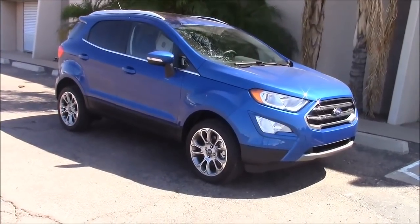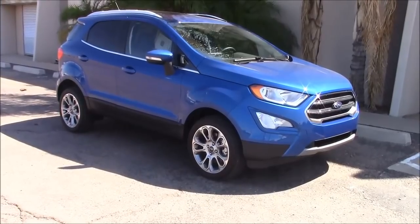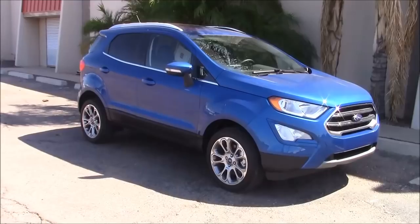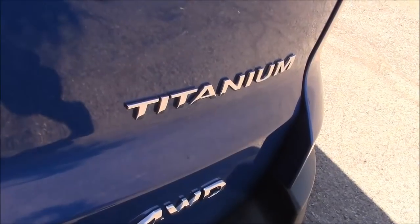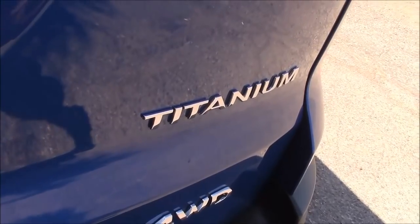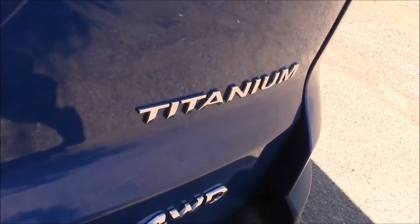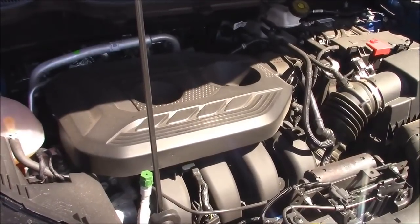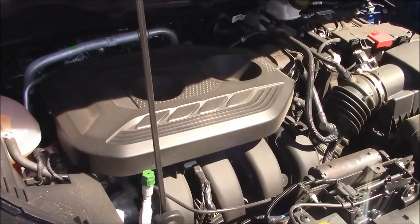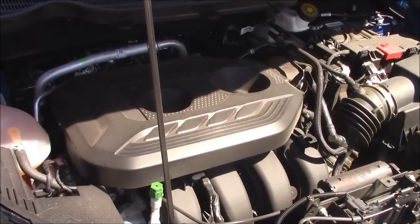The base price for the entry level was originally advertised at $19,995. Now I see figures of $20,990. This was the top of the line Titanium, which will run you approximately $28,000. The entry-level car comes with a 1-liter turbo engine putting out 123 horsepower. Fuel economy is listed at 27 city, 29 on the highway.